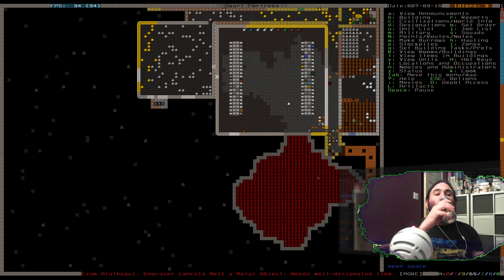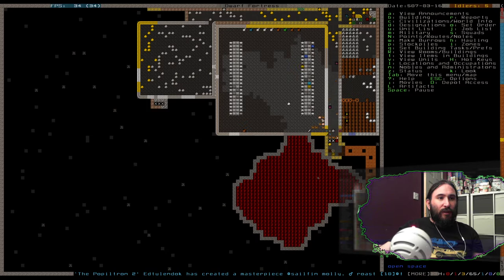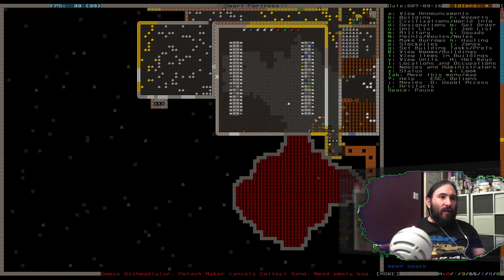Oh, for a second there, I thought we were about to plough into the volcano and flood the fortress, but it looks okay. It looks fine. Nearly knocked my drink over. I think we're going to be safe. I think we're going to survive. I've got to put some doors in as soon as they've dug past those posts, but we should be okay.